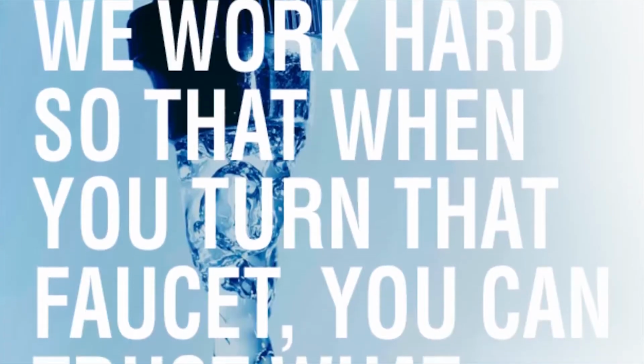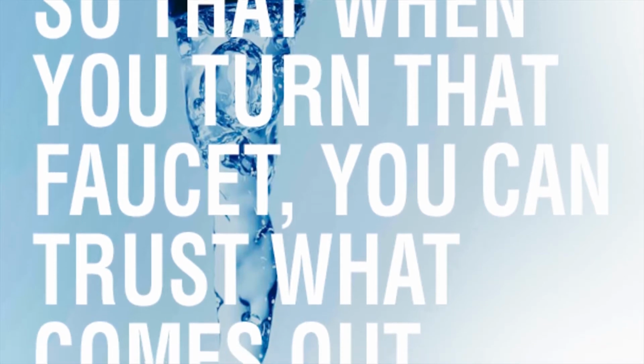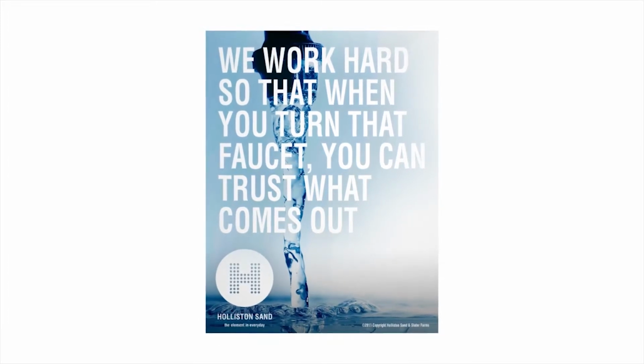And the type treatment here is really important. We're using a condensed Helvetica, that stern, harsh but clean type, overlaid on this beautiful, luxurious image of water turning from a faucet. It looks beautiful, but it sounds incredibly dramatic and impactful, which is exactly what we want for Holliston.